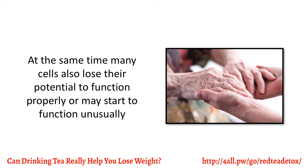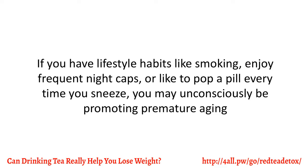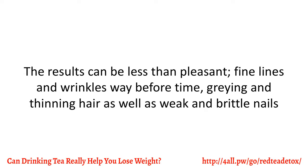But then there are factors like outside influences which can be controlled. These are the ones we can work on and we'll discuss in much detail in this video course. If you have lifestyle habits like smoking, enjoy frequent nightcaps, or like to pop a pill every time you sneeze, you may be unconsciously promoting premature aging. Also, if you're not someone who likes to exercise regularly, you've just added years to your real age, and unfortunately, these will show.